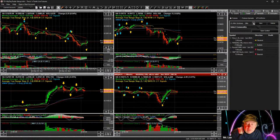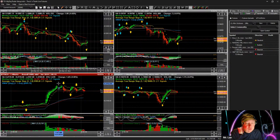It looks like it's winding up for a drop. Look at that, Russell. It's kind of coming in here. It's winding up too. It's got a little kind of a pattern like that. Now, what happens with that pattern?